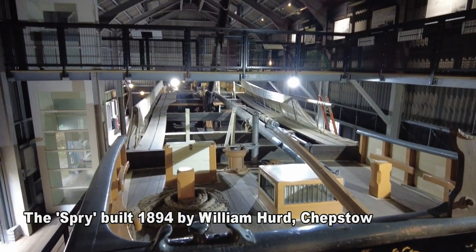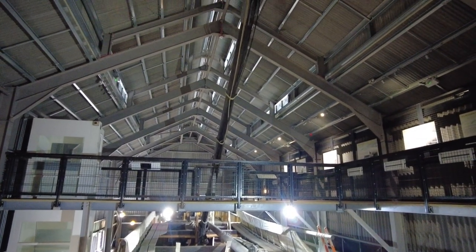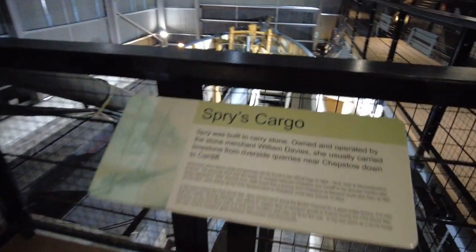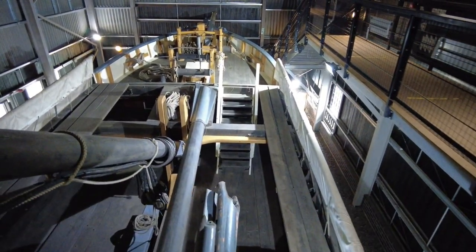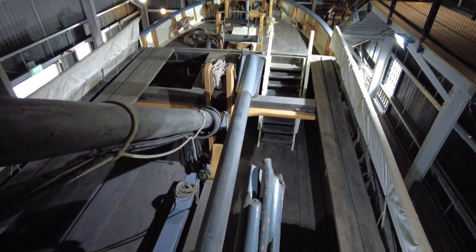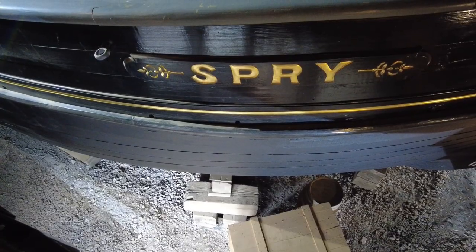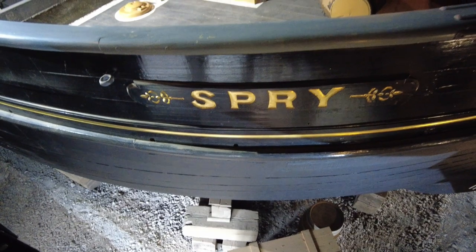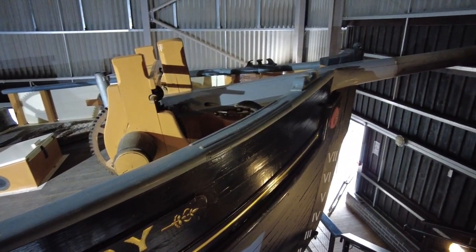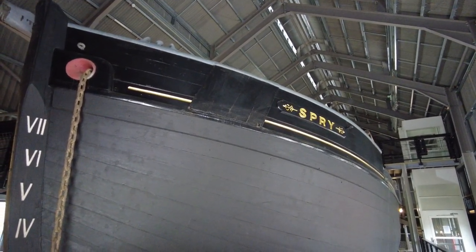Until 1910, the Spry transported limestone from Chepstow quarries. By 1932, all of its rigging had been removed so it could be towed as a barge, and it was eventually abandoned in the 1950s. It arrived at Blists Hill on the 27th of March 1983, and restoration was completed in 1996.